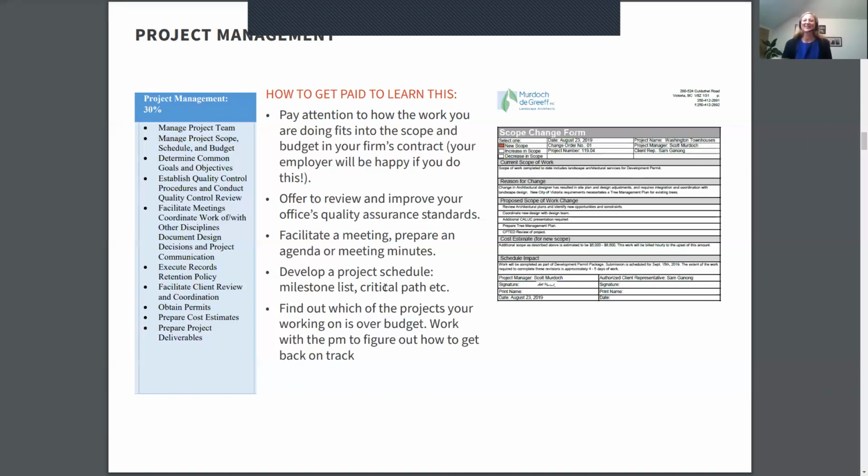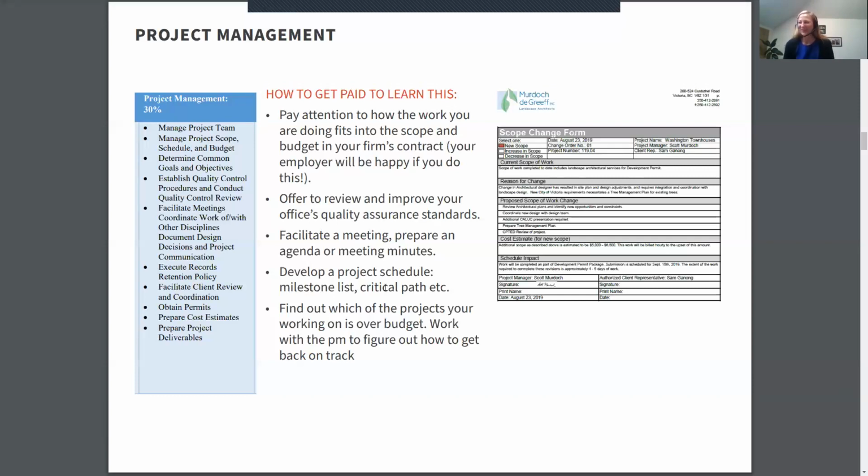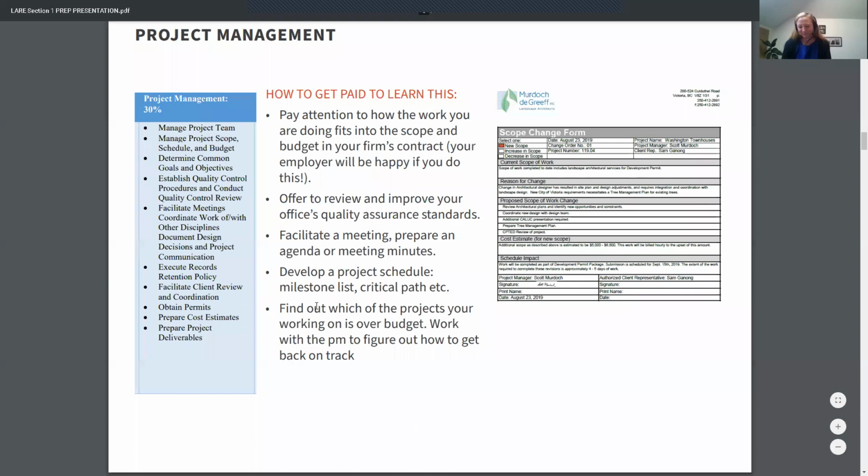And I'm going to say this a couple times, but what I recommend is find the project that's going really badly in your firm. You probably have one or two. Which project is ridiculously over budget? See if you can work on that project, and see if you can learn from the mistakes made in that project. If one of your projects is over budget, talk to the project manager to help figure out how you're going to get back on track. And these are the types of skills that I think this portion of the exam is looking to test.